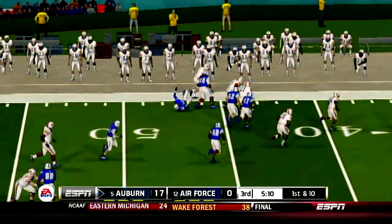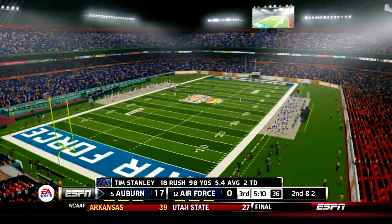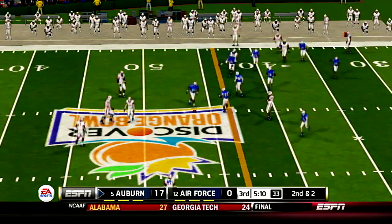Another run. He steps out at the 46-yard line. That's a gain of 8 on the play. That makes it 2nd and 2.